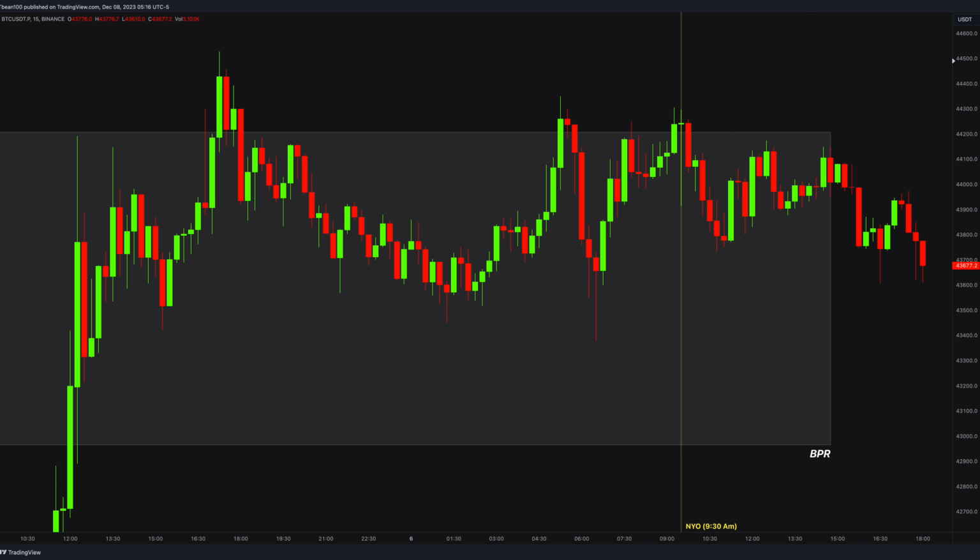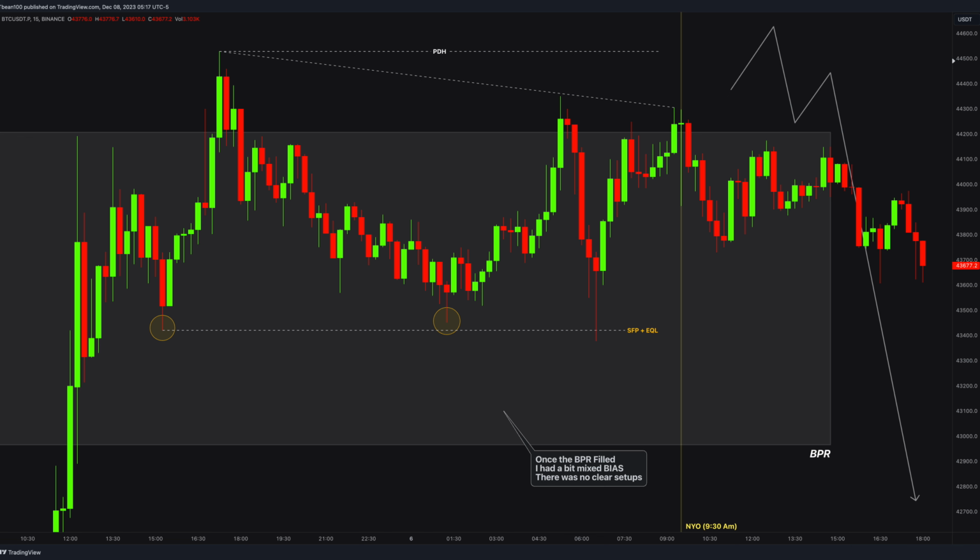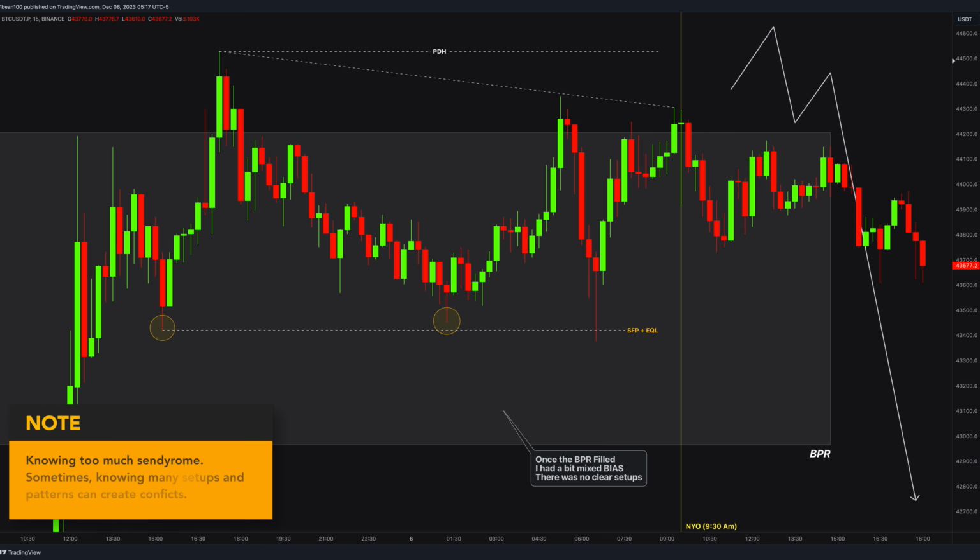So the next day, after we fully filled the weekly BPR, I actually had a bit of a mixed bias. It is mainly caused by this equal low sweep and the open previous day high above. So my main idea here was actually bearish. However, what I wanted was this: price sweeps all those open liquidity levels above and sharply drops. The problem was there was no very good trade setup to take here.